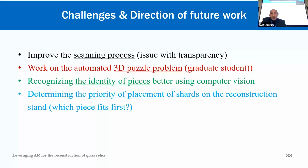Determining the priority of placement. This is something I didn't talk about earlier. Yes, it'll tell you where it is, but what's more difficult is which piece should fit first, right? Because let's say I have a bottom here and I take a top piece, obviously it's not going to fit anywhere. Another thing is it might be advantageous having this computer model suggest the order of placement such that it's easier to glue part A versus part B or vice versa, since you already have that information digitally.